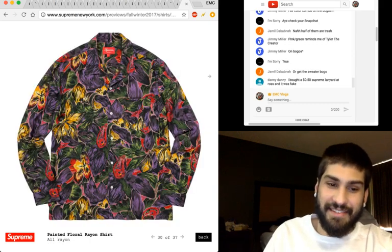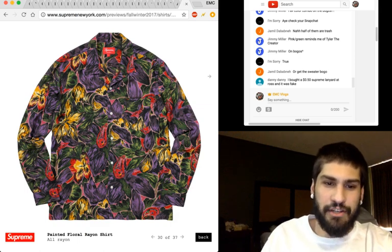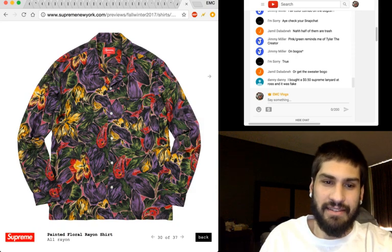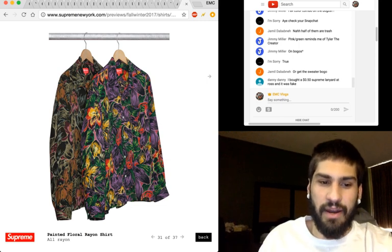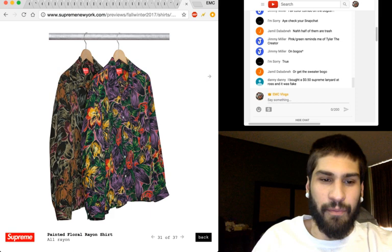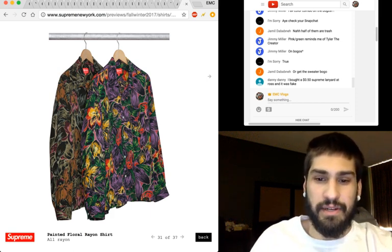All right, this I personally love. I think it's really crazy, but just the abstract of the flowers, I really like this. Let's see what other colorways. Oh, they only have two colorways. To be honest, I kind of like the second one, not the purple one, just because the purple one is very flamboyant and out there. I'm not sure how someone could really rock that, but the other one is pretty sick.